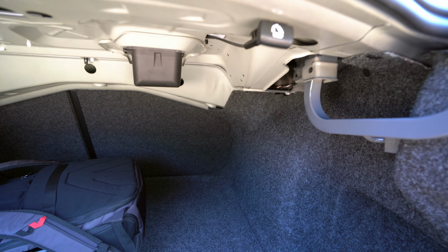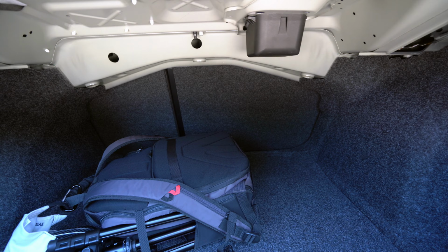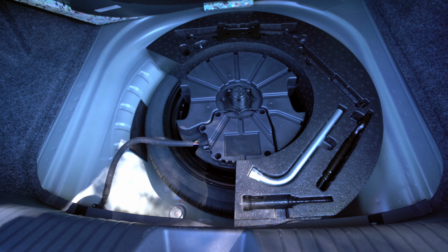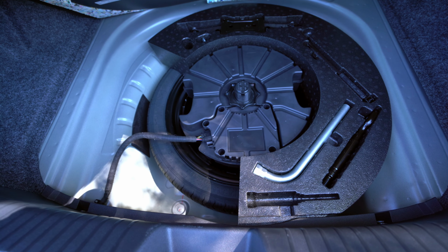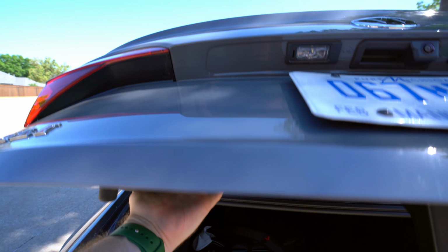The seats can be folded. You've got tabs on each side to have a 40-60 split fold. Under here, Volkswagen even gives you a compact spare tire. That's great. That's starting to go away in so many cars now, but we still get one. And you don't even have to touch the dirty trunk lid. There's a little grab handle right here to be able to pull it and shut it like that.